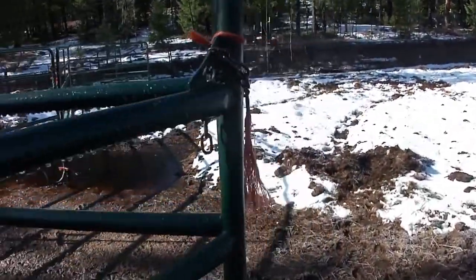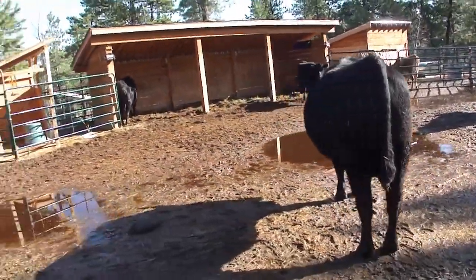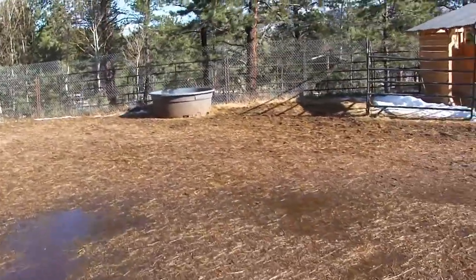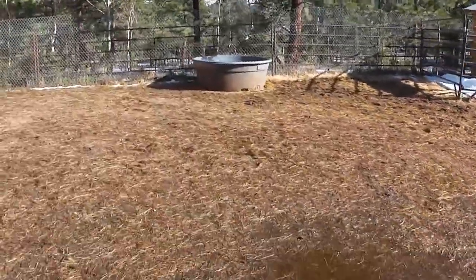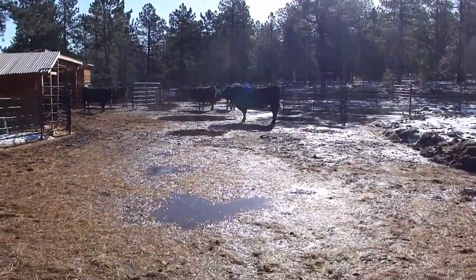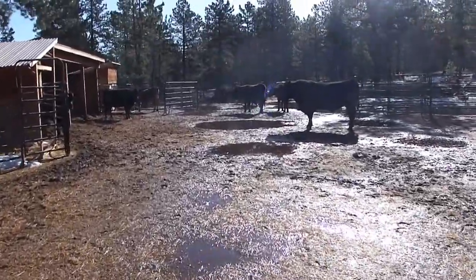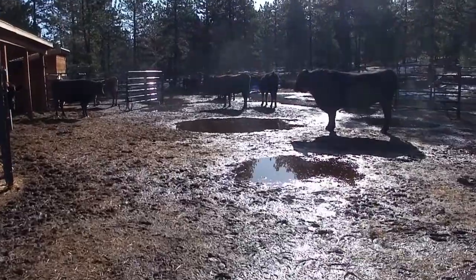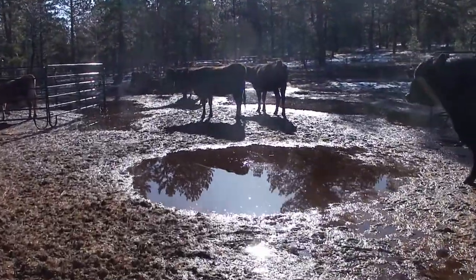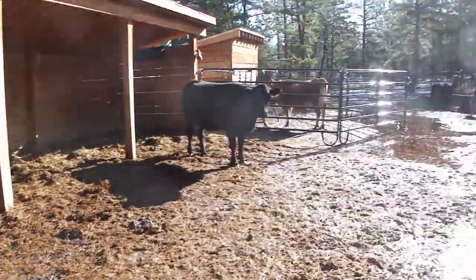So I have these panels set up that I can just swing over and isolate all these puddles and get them over here. This is the first time I've actually seen water on this side, but I'll put the feeder over here and then bring all the cows over here. Basically I'll just fill up the feeder and they'll all come over for the feed. And then I'll show you how I set up my little pump to suck out all the water from these puddles. I have to work on this barnyard.